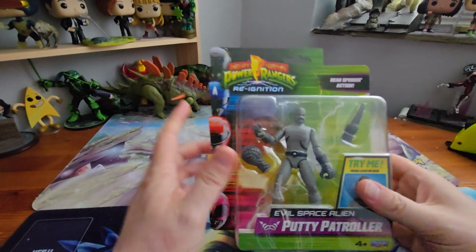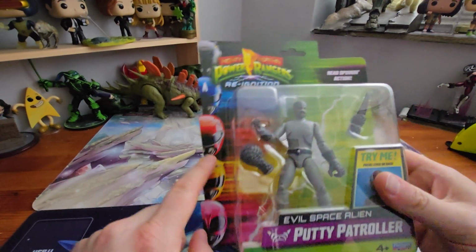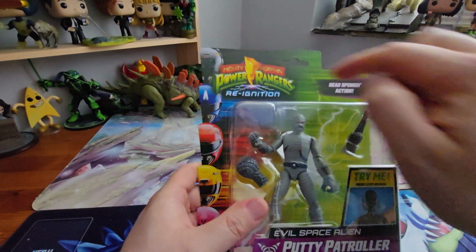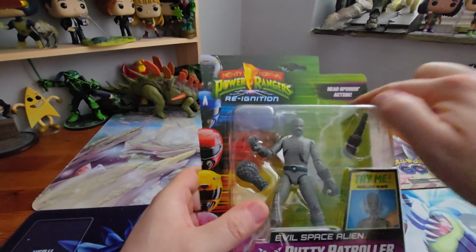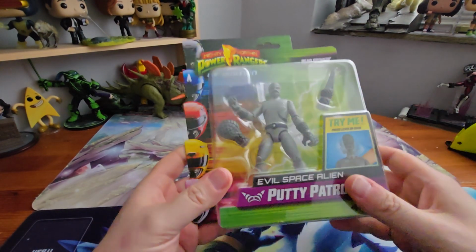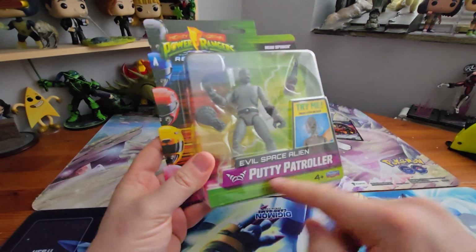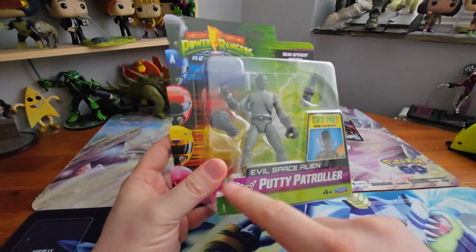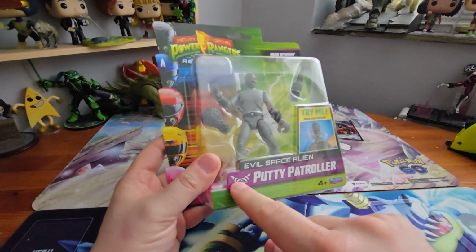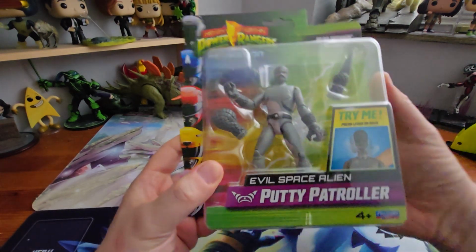So it comes in the standard Reignition packaging we've seen for the others, with the 5 Rangers down the side. Mighty Morphin Reignition in the top corner, action feature noted in the other corner. On the blister card, we can see the figure within, and then we get a little tag noting that it's an evil space alien. It's part of Rita's army. It's Putty Patroller, and Try Me feature on the back.